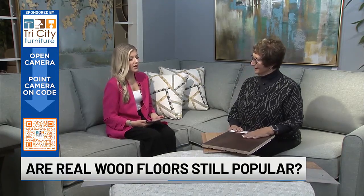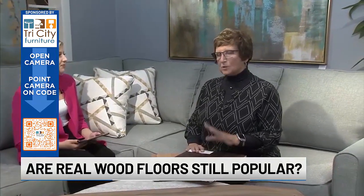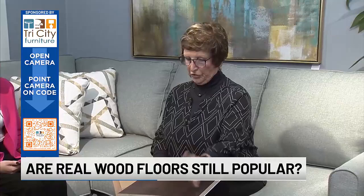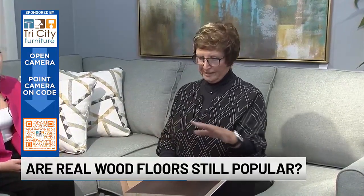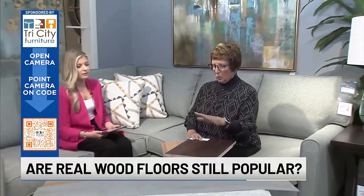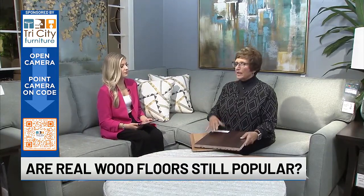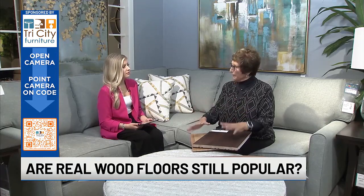Okay. So is price really the main reason real wood isn't as popular anymore? I think it's one of the reasons, because the LVTs are definitely lower cost. They're a picture, so in a maple or an oak, it's a picture of the wood itself, and then it's covered with that heavy-duty wear layer. Whereas if you're buying solid wood, cherry, walnut, maple, oak, they're going to be a lot more expensive because it's just being solid wood.